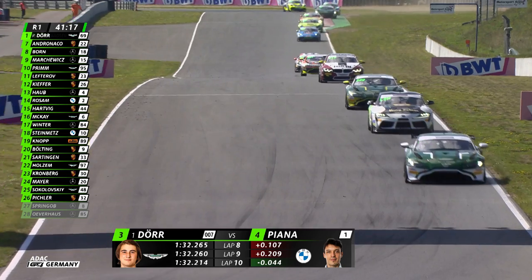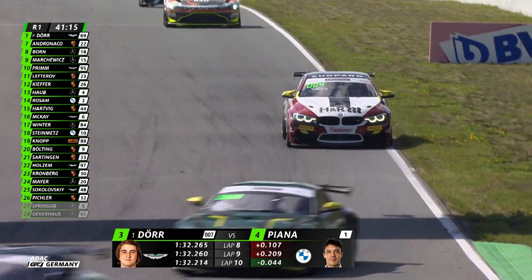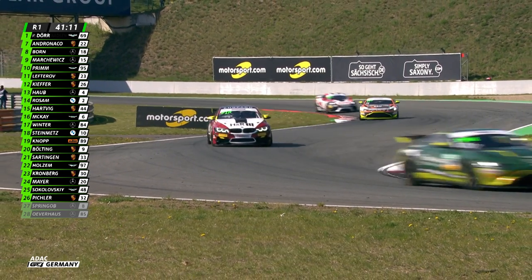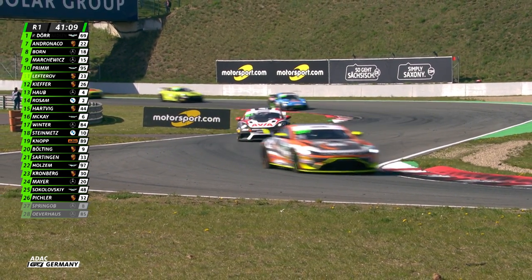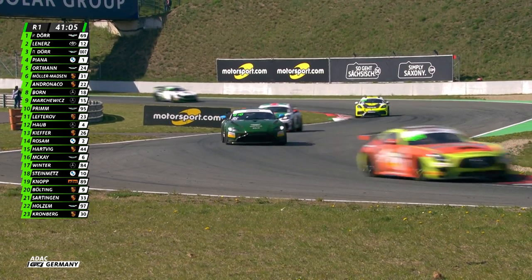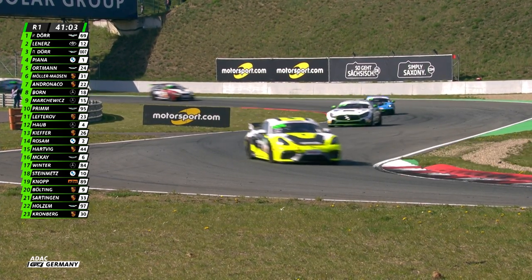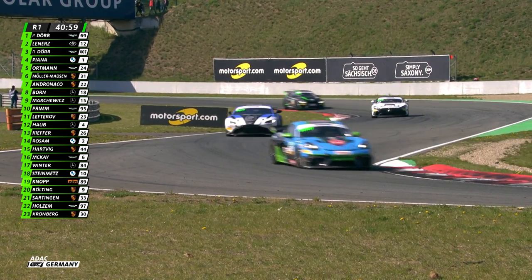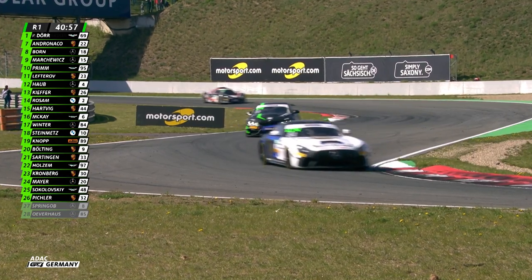Our leading junior driver at the moment is Bendour in third place, with Mike David Altman in fifth place. He's second in category for the juniors. Our leading trophy driver is Tom Kiefer, who currently is 12th on the track. So, a lively first few minutes of this race.